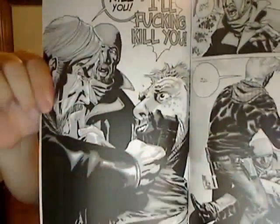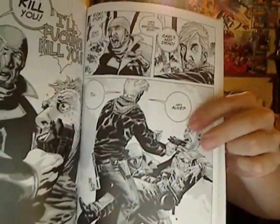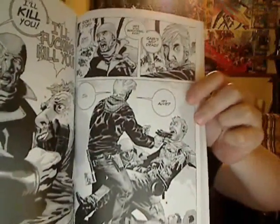And then the rest of the trade paperback in these issues, you deal with the whole Carl getting shot accidentally by Otis, who looks a lot different in the comic book than he does in the TV show. See him there with Rick saying, "I'll effing kill you." And you can see him. He's also skinny. He's not like a bigger fat guy, and he's not older either. So, a lot of differences with things like that. And the character Shane still being around, Tyreese not being there. So it is a lot different from The Walking Dead Season 2.